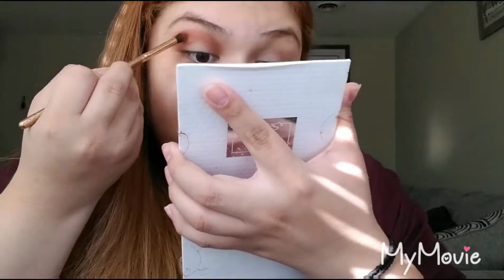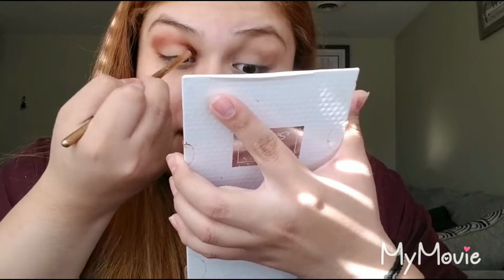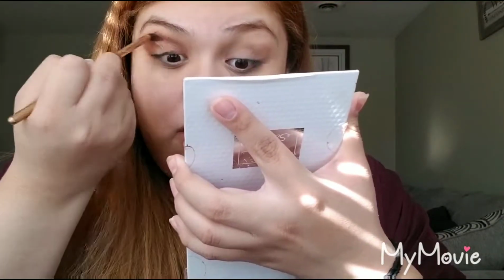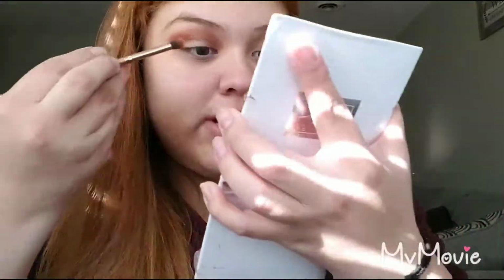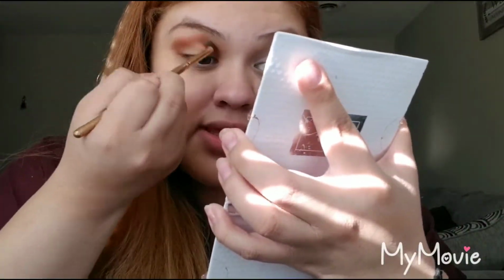But that's where you can add color if you're going to wear something more. What I like about this look is that you can make it more intense or less intense, more natural and more on the simple type, you know what I mean? I've mentioned this before.